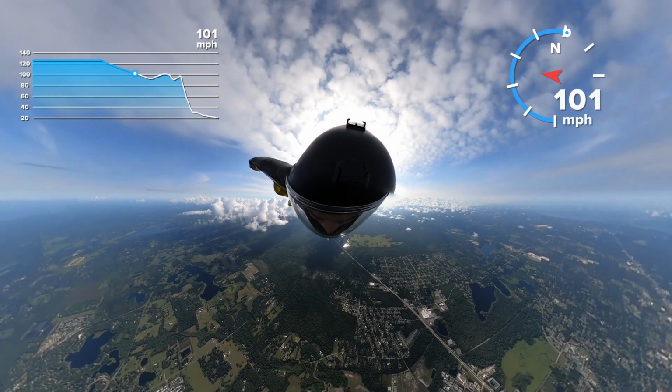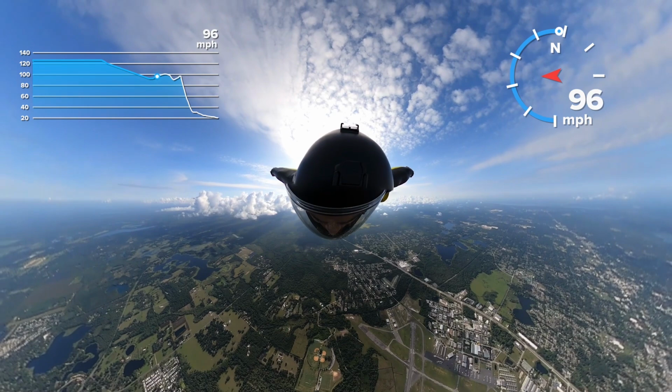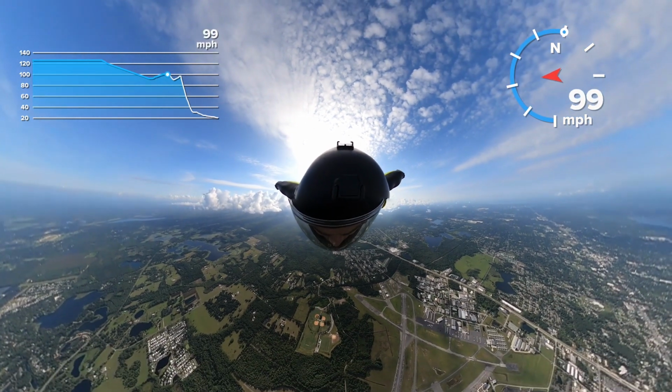Once again, the main thing I was focusing on is speed. I'm playing with different body positions. I'm trying to understand, how do I go faster? How do I go faster? As you'll see later in the video, we go a lot faster.